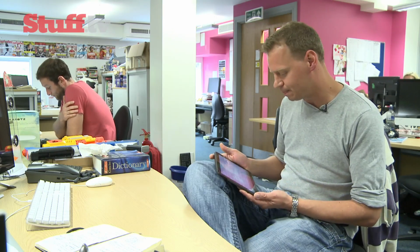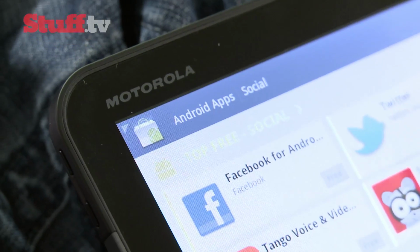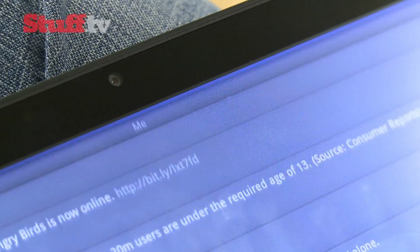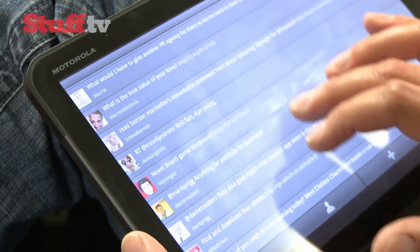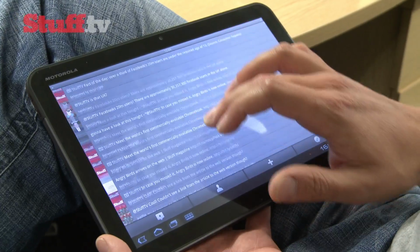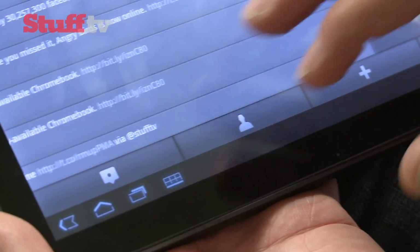It's also really important that I keep up to date with social networks using apps like TweetDeck. And with a slew of Twitter clients available in the app market, I can inform the web of all the gadgety goodness appearing on Stuff TV, or what I had for lunch. And with its auto-update capabilities, I know exactly what's going on in the world.